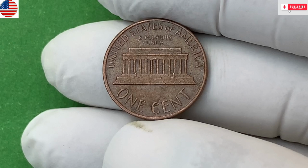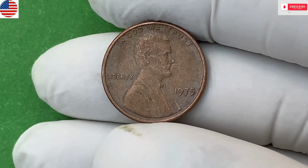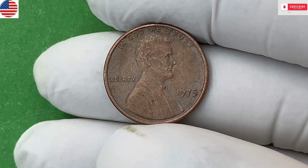This isn't just a story about a coin, it's a story about a secret hidden in plain sight, right on the surface of a copper coin that many people still carry around every day. Let's rewind the clock to 1975.